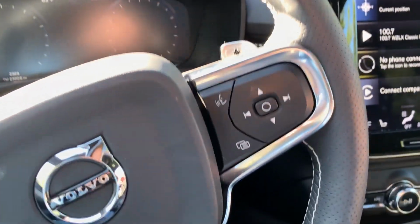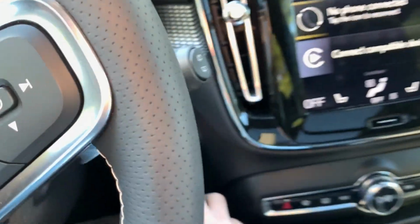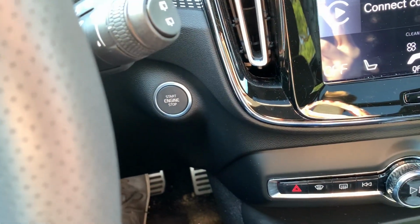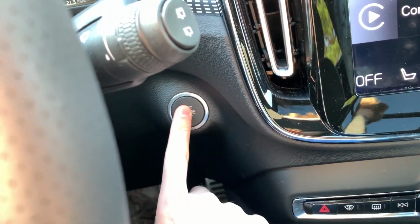All right. So unlike other SPA Volvos, this actually has a push button start rather than a knob that you turn. So we'll put our foot on the brake and start it up.